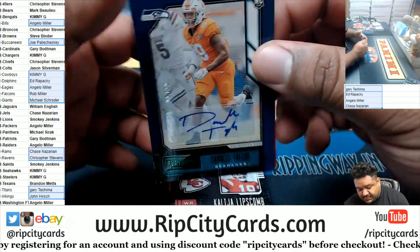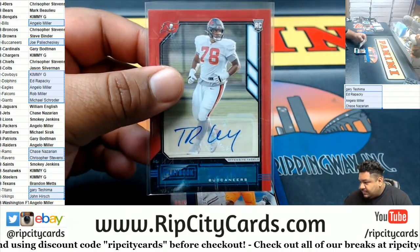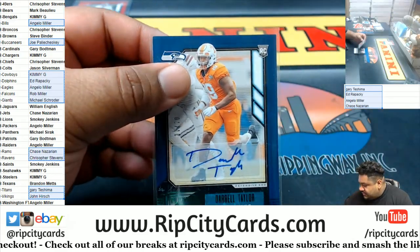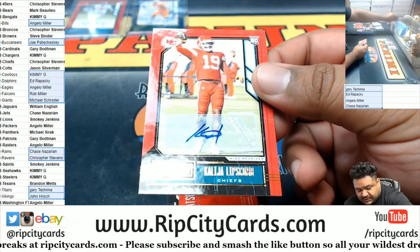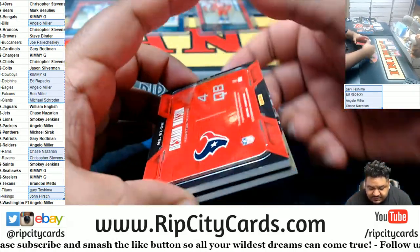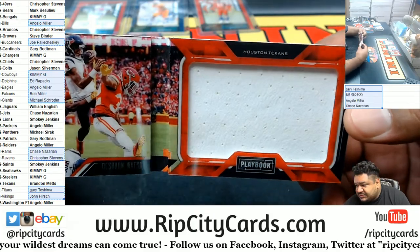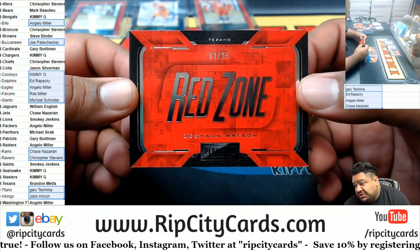Never seen that before. All right, well, psych. We got Tristan Wirfs to $49. We have 1/10, Darrell Taylor, Seahawks. We got, wow, three autographs in a box. Kalijah Lipscomb to 75, Chiefs. And I haven't seen this one before. Deshaun Watson, wow, another Watson booklet. 2/25, the end zone booklet. Cool looking card. The patch is, well, it's a napkin. No autograph. But there you go.